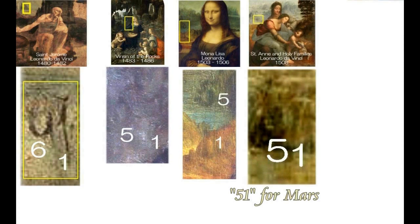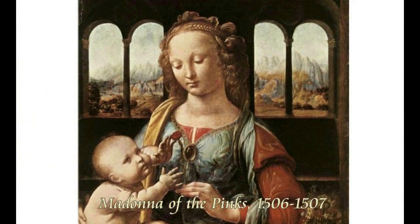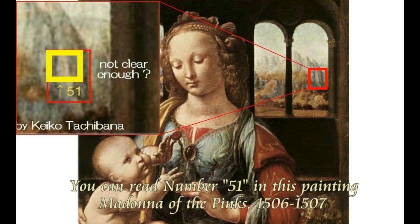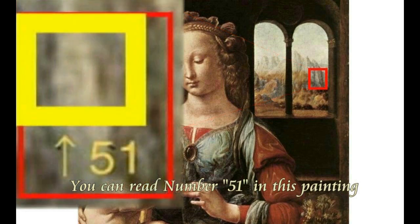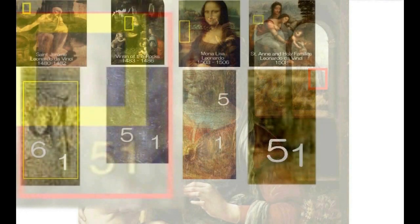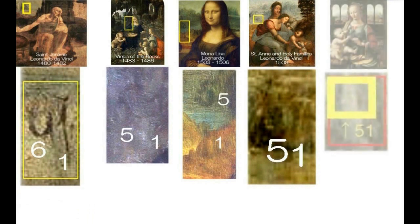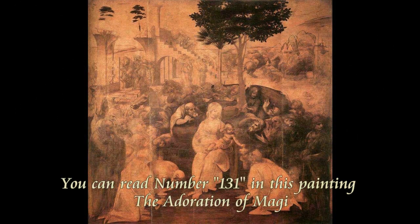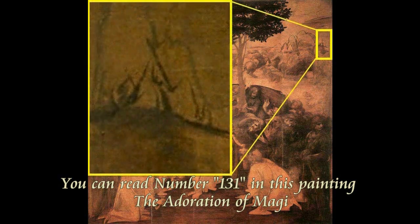Finally, the number 131 was hidden in the Adoration of the Magi. After all, it is written in inverted letters. 131 stands for Inanna according to Jewish gematria. Inanna is the ancient Sumerian goddess. So, in this way, Leonardo showed that the alleged Maria in the picture was Inanna.